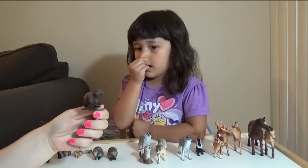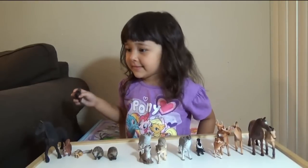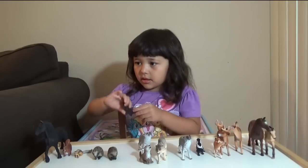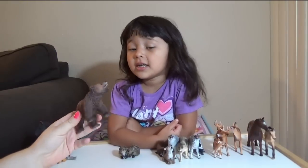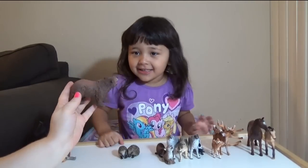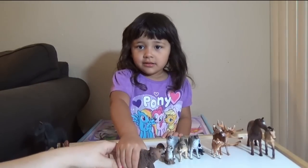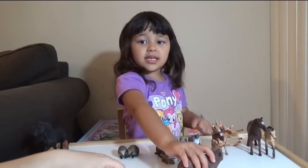So, what is this animal? It's a beaver. He eats trees. And where does he live? In the water. And they build dams. Because he will eat the tree off, and then he will make a dam from the tree. What is this? A bear. Is that a scary bear? Is that a grizzly bear? Look, he has big teeth and very long nails. So what do bears eat? They eat fish. They run super slowly, and they eat deer like this.